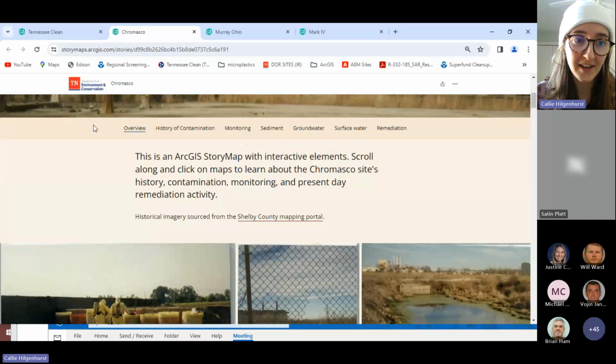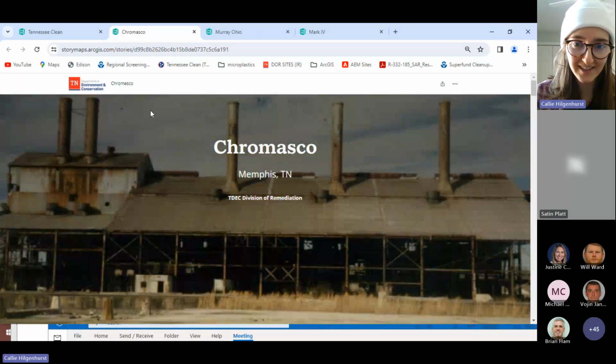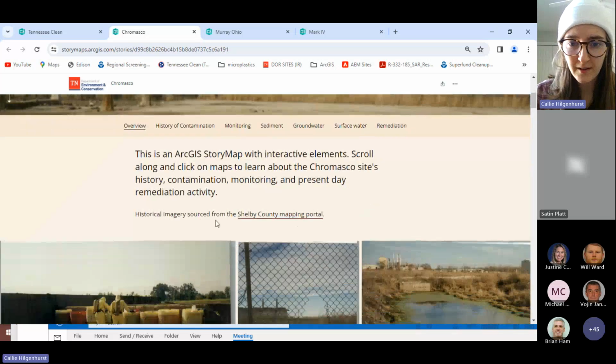And as Andrew said, you can create themes, which is what I did for all of the TN Clean sites. I made one theme so that you could tell immediately upon looking that, okay, this is one of the TN Clean sites, because they'll all have that visual in common.